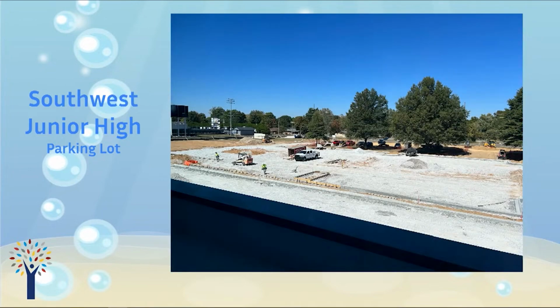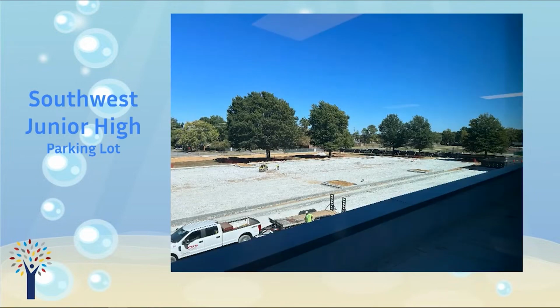Southwest, this is just a view from the second floor. So they've got the curbs poured on the parking lot there, so you can see the views there. And that is set to be done in December. And then once that's done, we'll do final payoff on that, and that job will be completed.